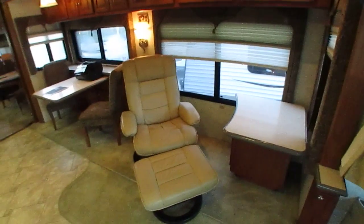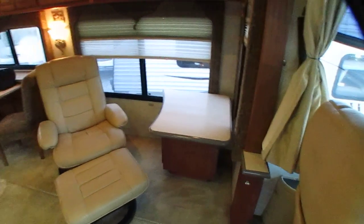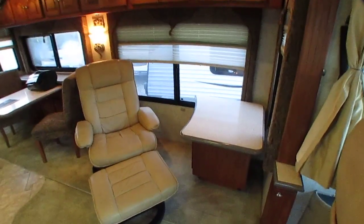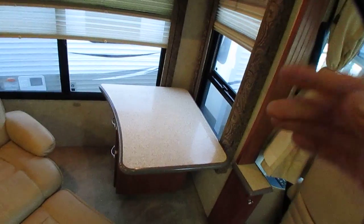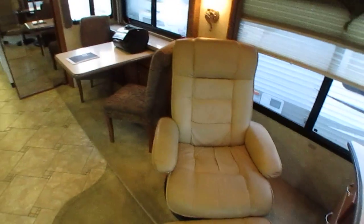Got the leather rocker recliner. Now that is actually, because there's different options on what you can get put here. You can put 2 chairs, you can put that. You know, this is designed obviously for an office right here where you can actually have a place to work and pay bills, check your emails, things like that if you carry a computer with you.